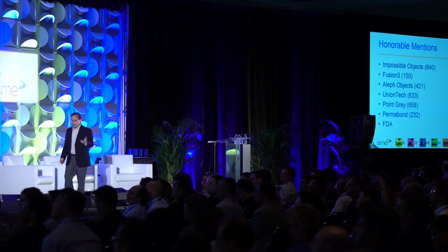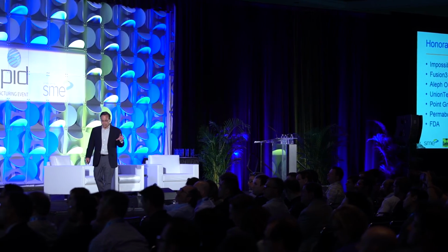Honorable mentions, they didn't make the cutoff of what I was allowing to cover, but I will mention them here. Just for a quick reference, Impossible Objects with booth numbers here. This is CBAM, carbon-based additive manufacturing, so it's sheets of carbon material bound together. Fusion 3D has two desktop machines in the FDM category. The Lowell's Bot from the left for less than $2,500 is here.